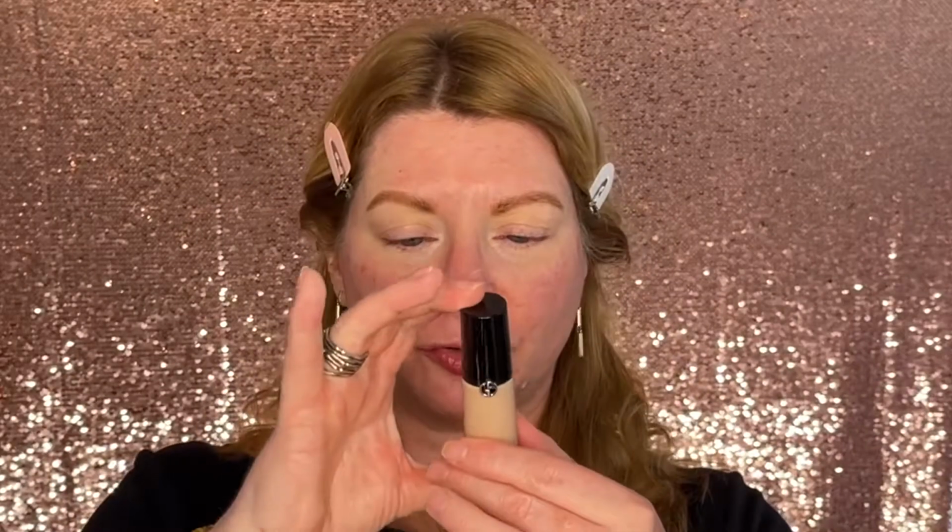Now, I have a medium coverage concealer and a full coverage concealer. Today, I'm feeling medium. I don't feel like I want that full on cancel everything out kind of look, which sometimes I do. Today, I don't. So I'm going to use my Giorgio Armani Luminous Silk Concealer in shade 4.75. It's nice. Do I think it's worth the money? No, I think it's nice, but let's just go in and tap.